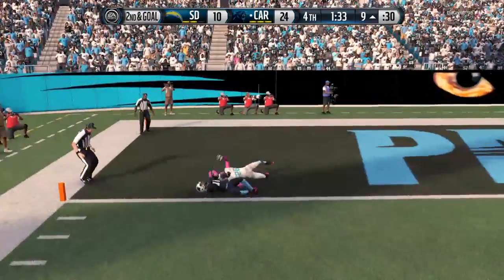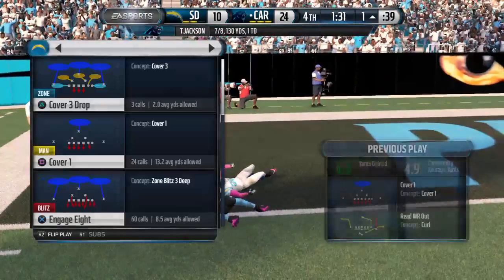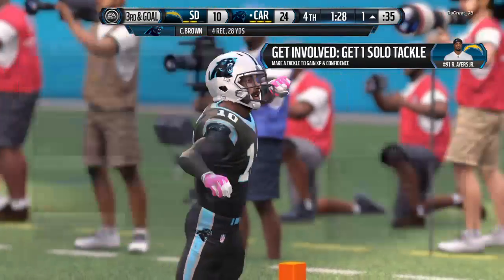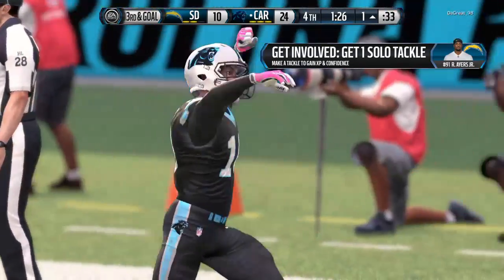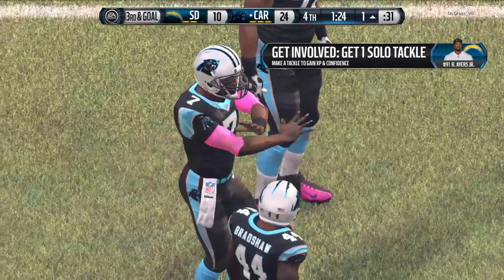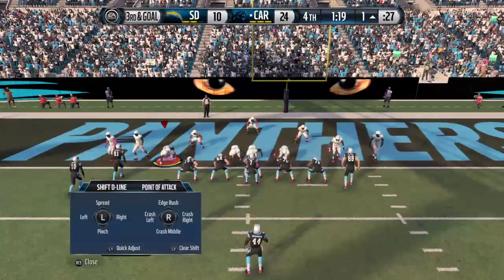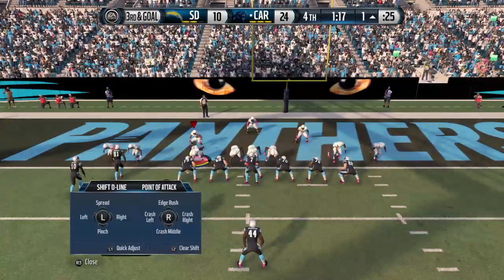Billy Brown with the catch. The offense is so close right here. They just need to show a little power and punch this in the end zone and get that touchdown. Jackson's now completed 4 in a row. Let's go.